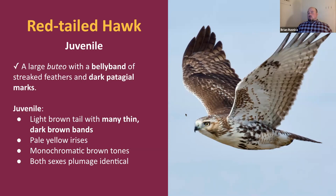This is the juvenile red-tailed hawk, which does not have a red tail, but it does have the other field marks we talked about: the dark belly band of feathers, the patagial bars up here, the long wing shape, the short tail. The red-tailed juvenile for that first year has many thin, dark brown bands and a brown tail. So that really explains a lot of that very basic question.